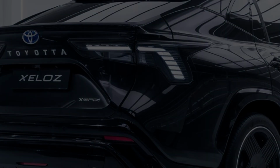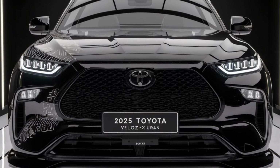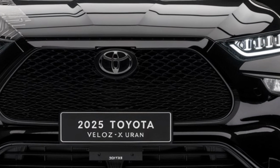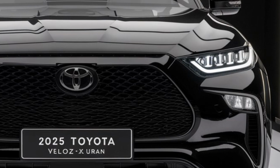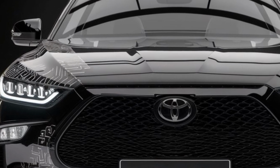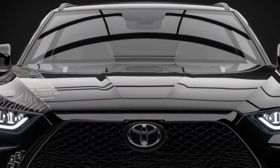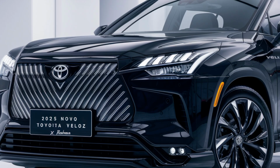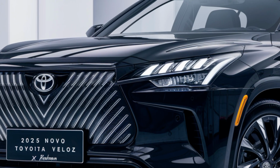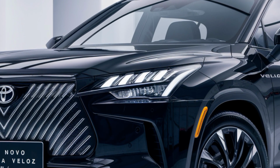One of the standout features of the Novo Toyota Veloz X-URBAN is its practicality. The vehicle offers a generous cargo space that can be further expanded by folding down the rear seats. Whether you're packing for a road trip or loading up groceries, the X-URBAN has you covered. Additionally, its fuel efficiency of 18 km/L ensures that you can go the extra mile without worrying about frequent stops at the pump.